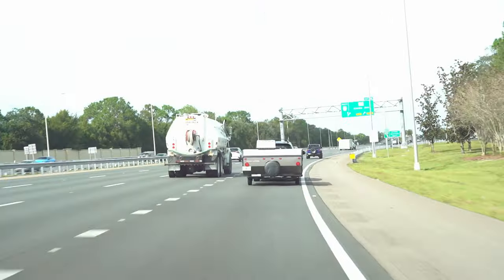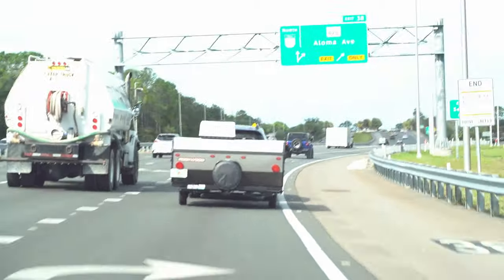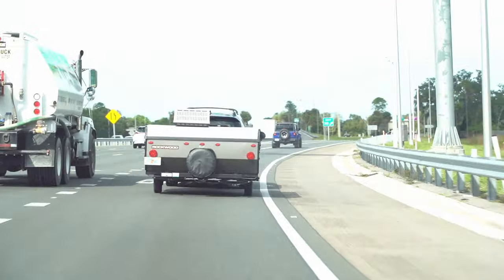Like, 2 seconds later, look at this guy's wheels on this truck. Look how skinny they are.